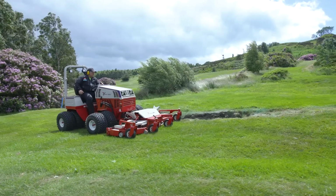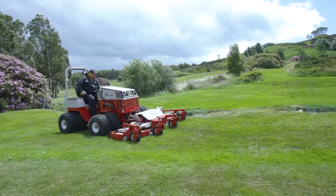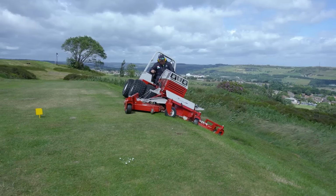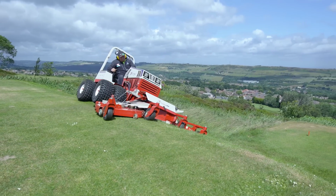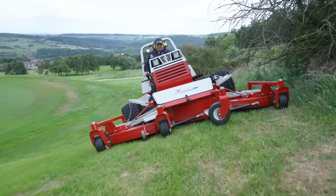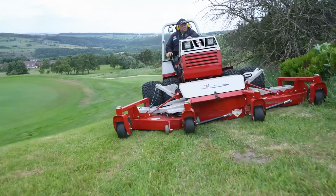Absolutely fabulous finish wherever you're cutting, on flatland, slopes, banks. The machine just travels across the side of the hillsides. It'll go up and down the slopes, round bunkers, and you feel really comfortable using the machine.